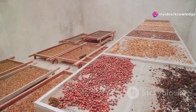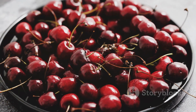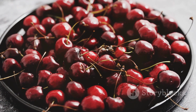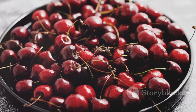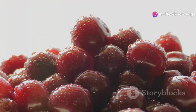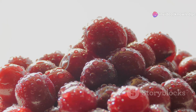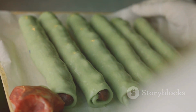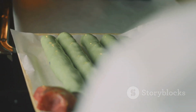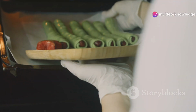Then there's the chewy goodness of dried cherries. These little nuggets of flavor are created by gently removing the moisture from fresh cherries, concentrating their natural sugars and intensifying their taste. These concentrated bursts of flavor are like nature's candy, perfect for snacking, adding to trail mixes, or incorporating into baked goods. They bring a delightful chewiness and a sweet tart punch to every bite, making them a favorite among both kids and adults.